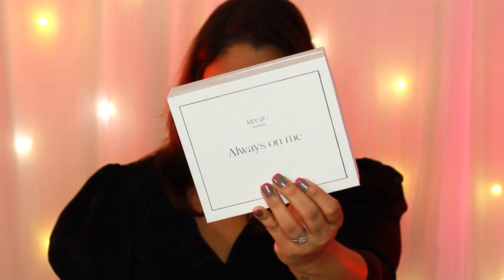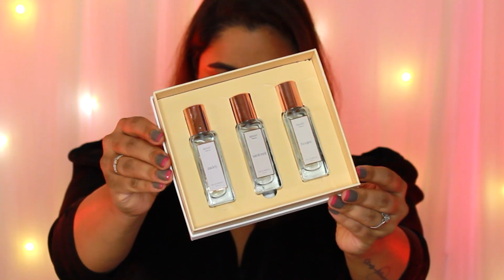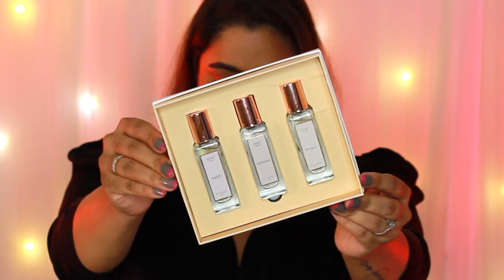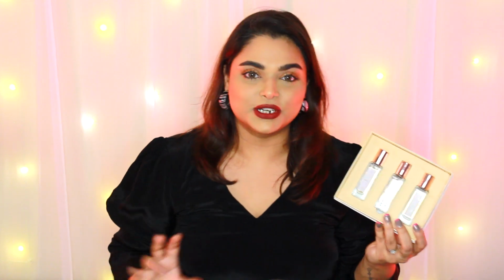Today we are talking about Always On Me Trio from Masic Beauty. So I have all the three fragrances here. After trying so many times, I have finally got my hands on this trio. I ordered this twice from the Masic Beauty website and I couldn't get the package. Then finally I ordered it from Myntra. Whatever happens, happens for good, because back then it was $16.99 and now I got it for around 1300 rupees, which is like saving 300-400 rupees for me.